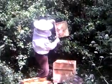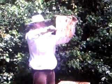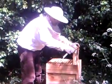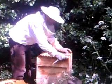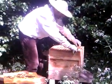This is a special deep brood box I'm trying out. Usually the brood frames are about this height, but this is a special deep one, which is working out, I think, very nicely. I like it. The problem is the lack of compatibility with my other hive. That means I can't really switch as I'd like to.